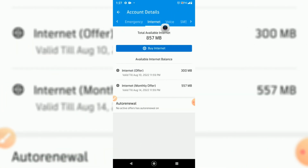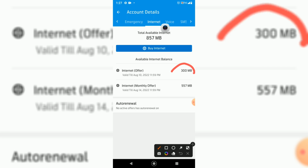So as you can see, I have the offer, and it is valid till 10 August. So this was a legit offer, and it was without any cost. I am running a monthly offer, which is remaining 557 MB, and I got 300 MB more without any cost. So this was interesting, and also pretty easy to get. And this is how you will be able to get the 300 pack.